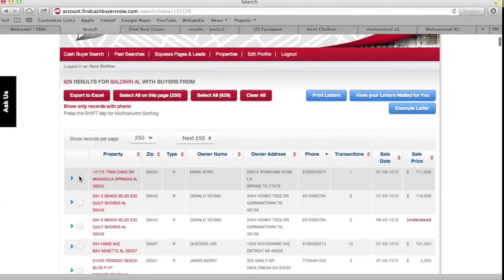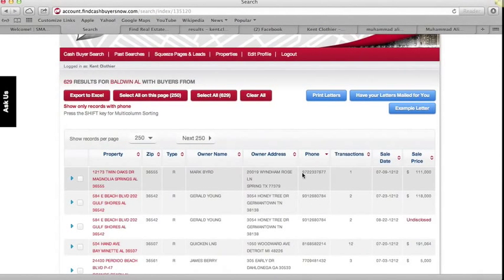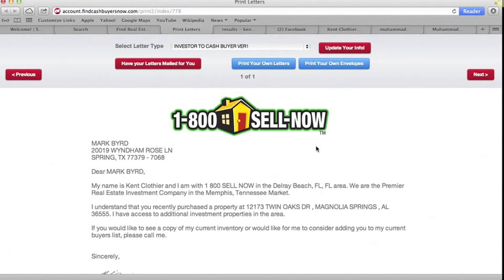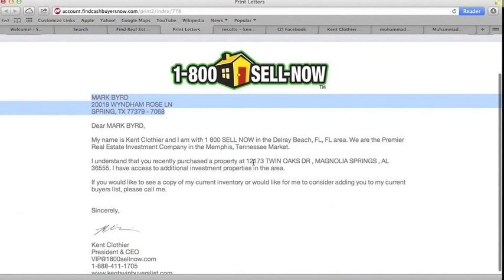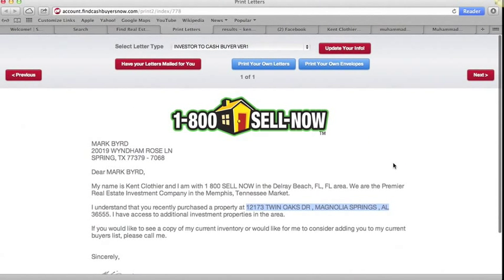If you just want to get busy and start getting your phone ringing, like I said, here's the phone number of the cash buyer right there. Or you can simply select like this and hit print your letters, and instantly the most effective marketing piece that we've ever developed, that we use at Memphis Invest, is right there at your fingertips. All the information has been filled in: the buyer's name, the buyer's information, and the property address they just purchased. So it makes you really look like a rock star.